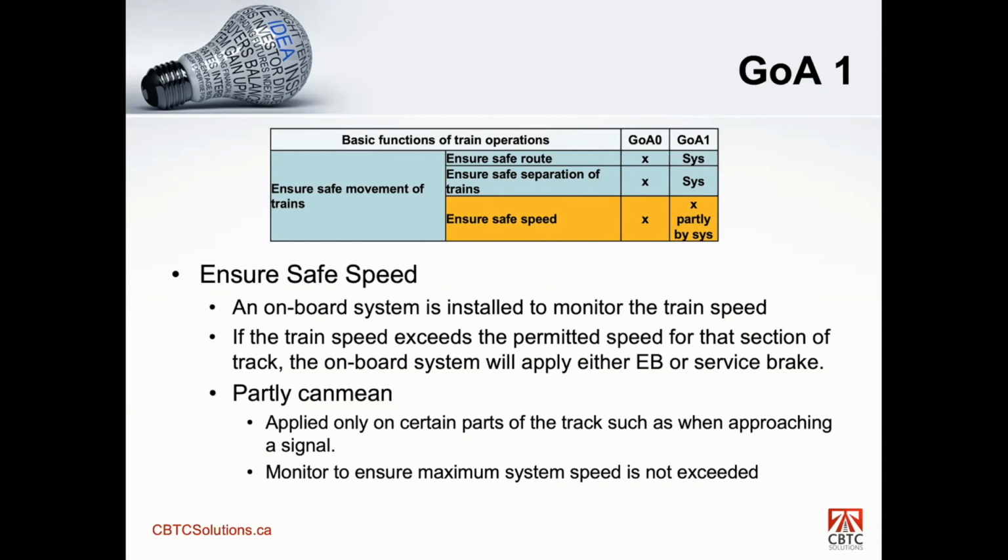It partly can mean that it may be a simple system where it's only monitoring the maximum speed for the entire line, such as 80 kilometers an hour for the entire track. Or it may be that it's only certain parts of the track, such as when you're approaching a signal, you want to make sure that the train is properly reducing its speed as it approaches the signal. So that could be a partly approach. That's what is meant by the system partly monitoring the train speed.